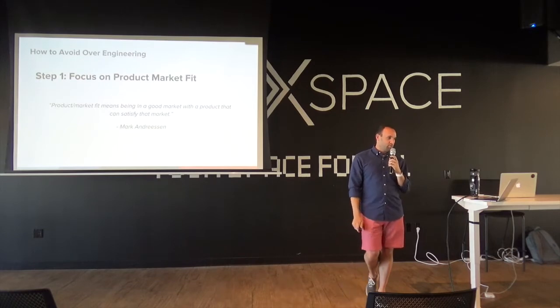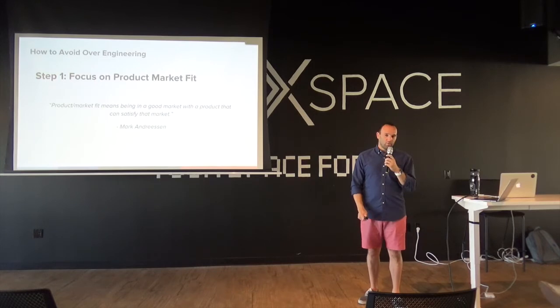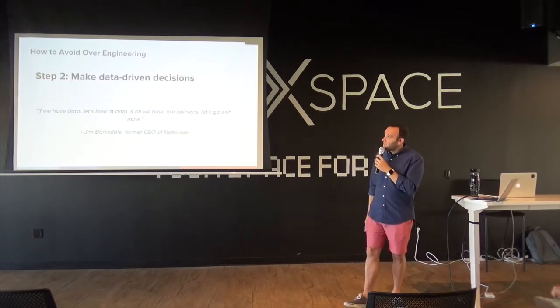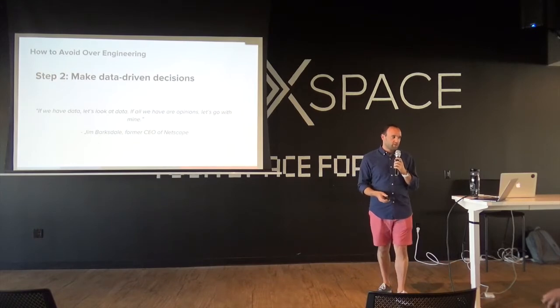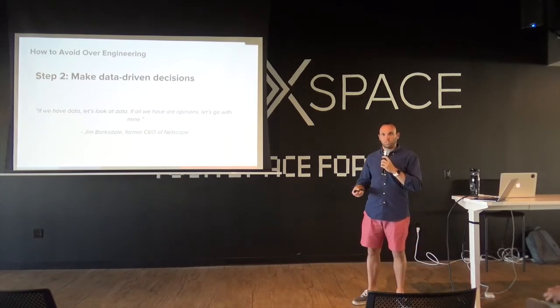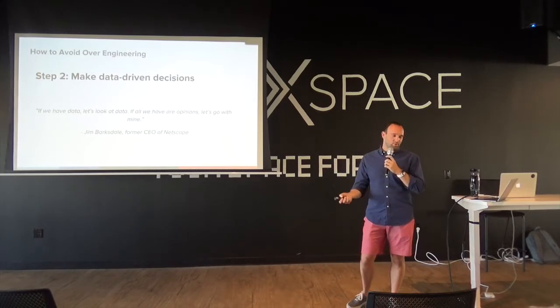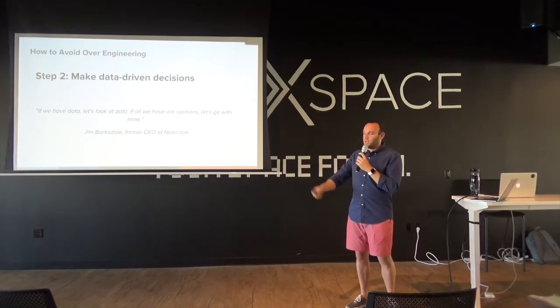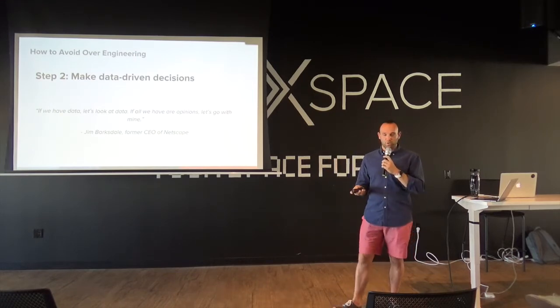The other piece here, which is incredibly important, is the idea of making data-driven decisions. And one of the reasons that this is so important is because data is often the most powerful tool as a product manager that you'll have in your arsenal. You've probably heard that before if you've ever been to one of these, but the idea is that data is and should be incredibly important in every process that you're undertaking.